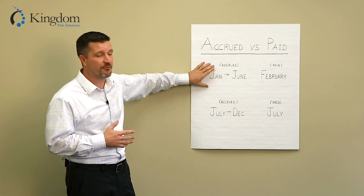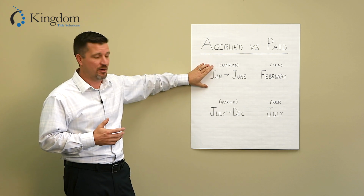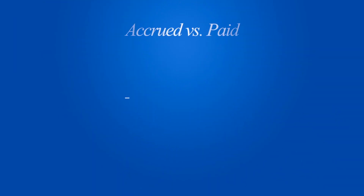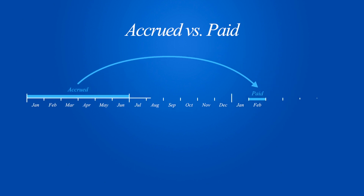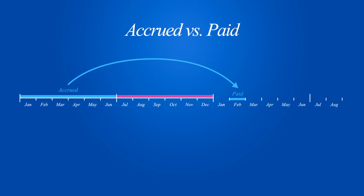Let me take the first half of any given year, January through June. The property taxes are accrued, but the following year in the month of February is when those are actually paid. Take the second half of a year, July through December, those taxes are accrued, but they're not paid until the following year, until the month of July.